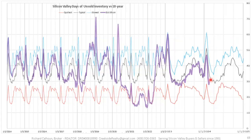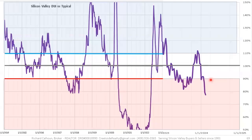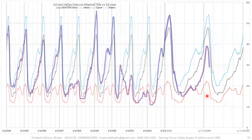So that's what happens when you start looking at the micro market data, in this case, Silicon Valley data, on a weekly basis. And we are definitely impacted by the week. If you average that over a month, you're not going to see it, but you're also going to have a monthly impact that the weekly data gets rid of. Here's your days of unsold inventory compared to normal, and you can see we're down around 80%, just under 80%, maybe 78%. So that's saying that we're having a faster market than we normally do.